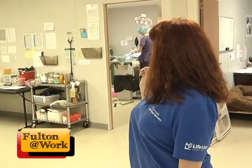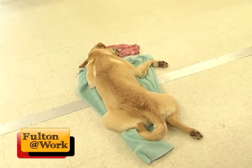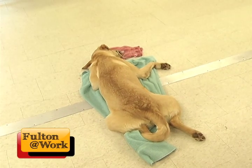And this is where we spay and neuter all of our animals. You can see our veterinarian busy. She spays and neuters about 10 to 15 animals every single day. And then when they're finished being spayed and neutered, they recover out here on the heating pads on the floor. And when they've fully recovered, we put them in a cage for them to rest until their new owners come to pick them up in the afternoon.